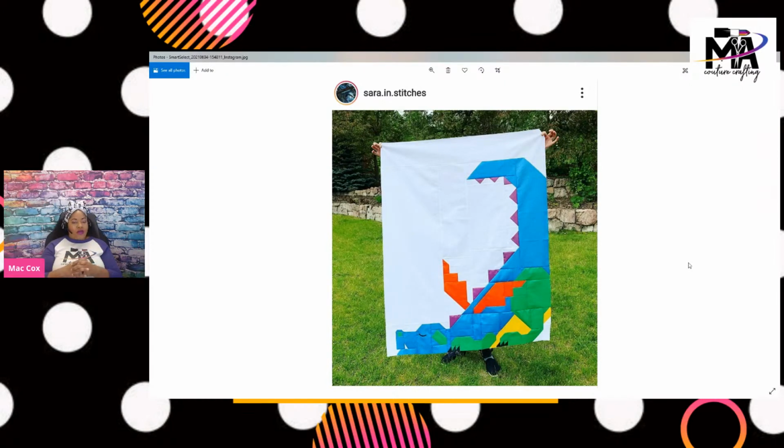So my mother has been asking me to do a quilt for her forever, and so she's actually going to get this one. She doesn't know that she's going to get it, but she's gonna get this quilt. She needs a baby quilt. I'm probably going to drop a name right here.